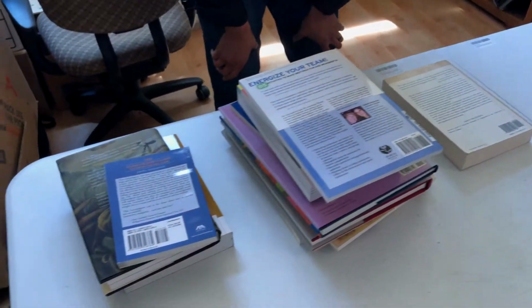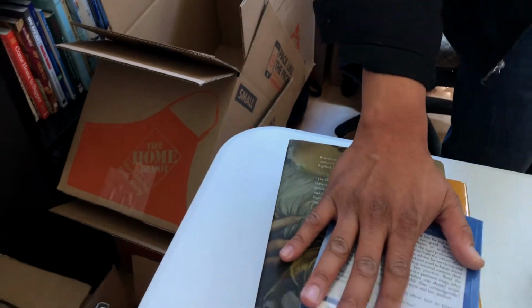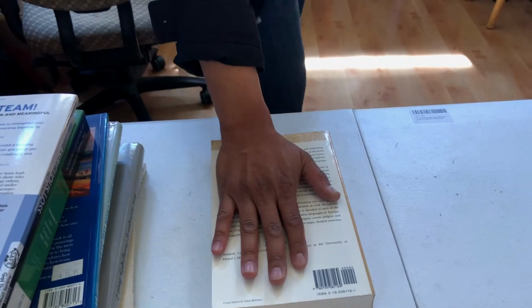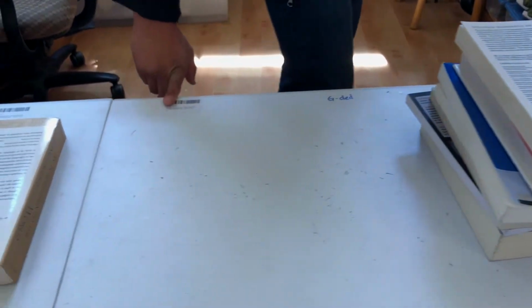This is our sorting table here. And the way things are set up here is we have the very good books here. We have our good books here. We have books that have highlighting here. That's the good with highlighting. This would be former library books.